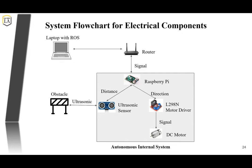Here are the electrical components we are using for the autonomous feature. We are connecting the laptop to the Raspberry Pi by Wi-Fi router. So we can edit the code on the laptop and then upload it to the Raspberry Pi. So we don't have to write the code on the Raspberry Pi directly. We are using the laptop as an initial to start the autonomous programs.